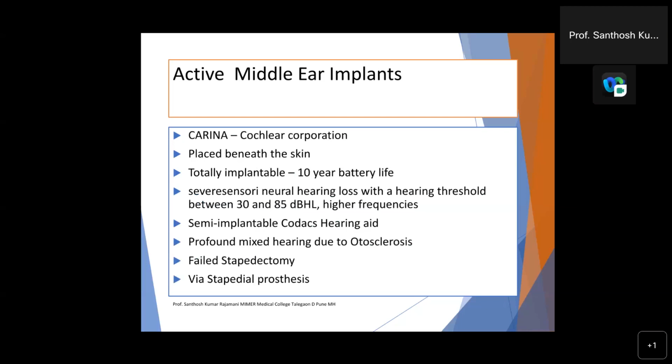Second, the totally implantable middle ear implant, which is called Carina, which is produced by Cochlear Corporation, the same company that produces the cochlear implant. It is placed beneath the skin. It's totally implantable, but they say the battery life is only 10 years. After that you have to do resurgery and put the new implant. Okay, indications are sensorineural hearing loss with no disease in the middle ear, with a hearing threshold between 35 to 85 dB, and hearing loss of higher frequencies.